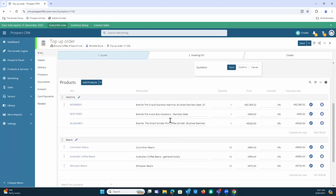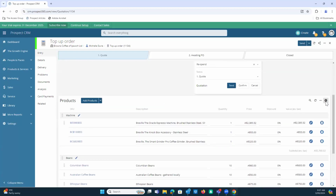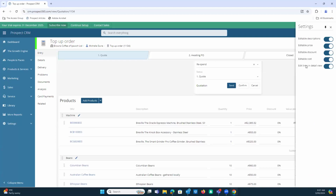So that's the kind of flexibility that we give with your quoting system. And if Michelle is a regular customer, you can enable the subtotal if you like. That's a setting symbol here. We can edit the pricing, discount, and the lines view as well.